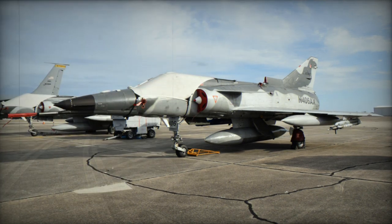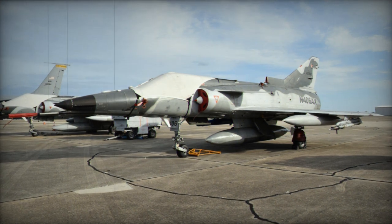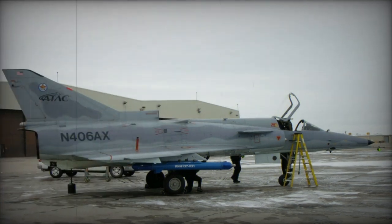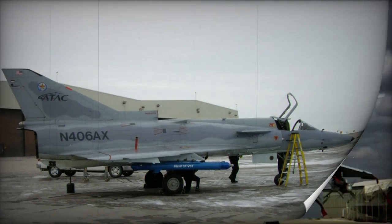The prototype was flown in 1973 and production Kfir C.2S entered service in the fighter-bomber role with the IDF/AF in 1975. The tandem two-seat Kfir TC.2 was developed as a weapon system trainer and EW, electronic warfare, platform.